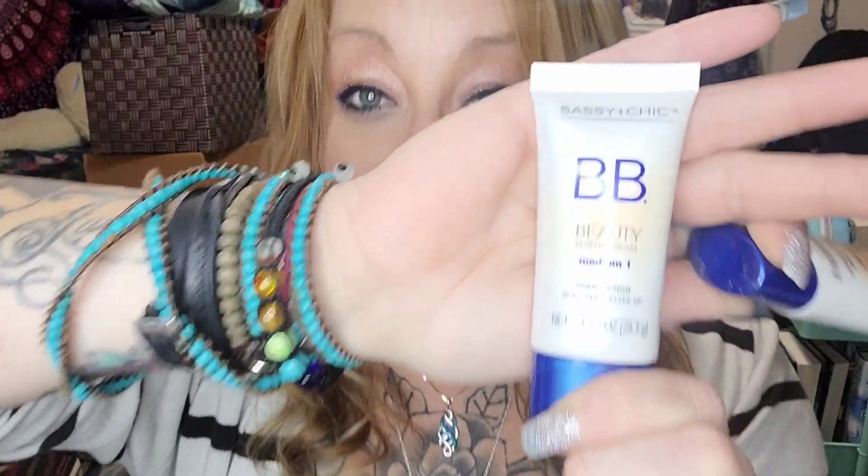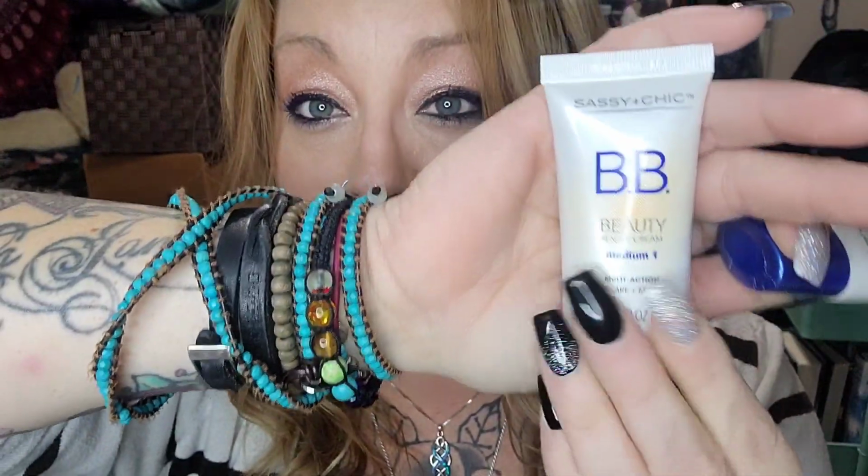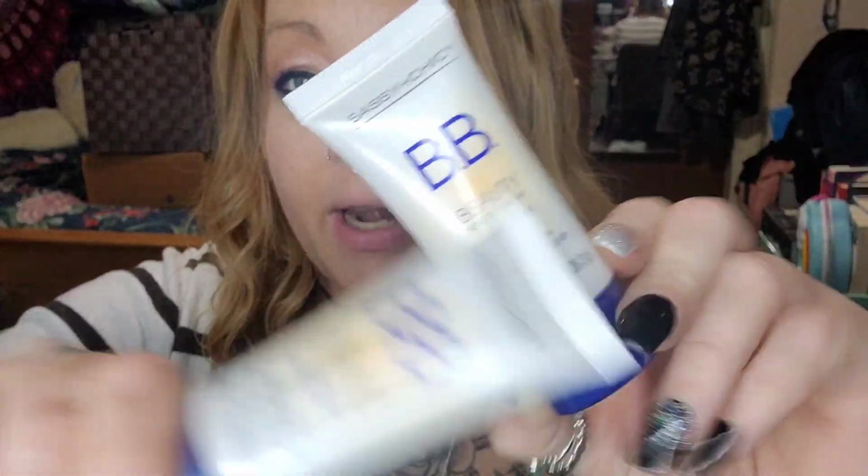So a question that I get asked quite a bit is what I use for foundation, and no one believes me when I tell them, it's this right here from the Dollar Tree. Not gonna lie, these are actually getting kind of hard to find, at least they are for me in my area. So this is the BB Beauty Benefit Cream. It is multi-action skincare and makeup in one, and it is made by Sassy and Chic. And for me, medium is the perfect color. And they're getting so hard to find. You can find dark everywhere, but you can't find the medium. So if you decide you like these and you find some for $1.25, grab as many as you can.